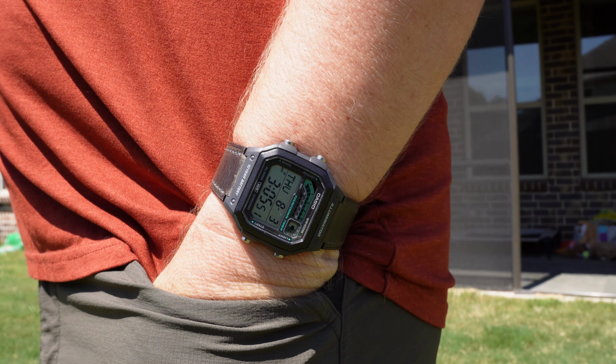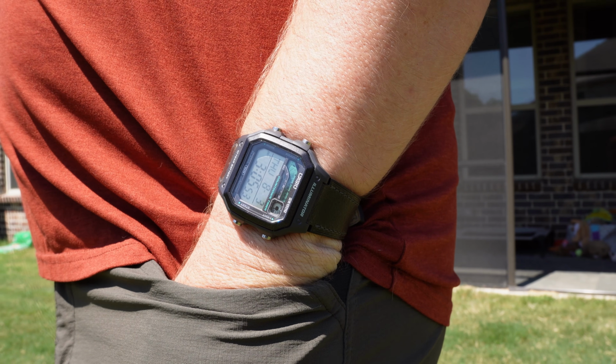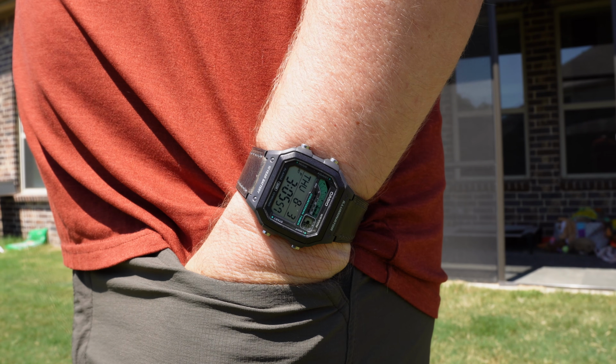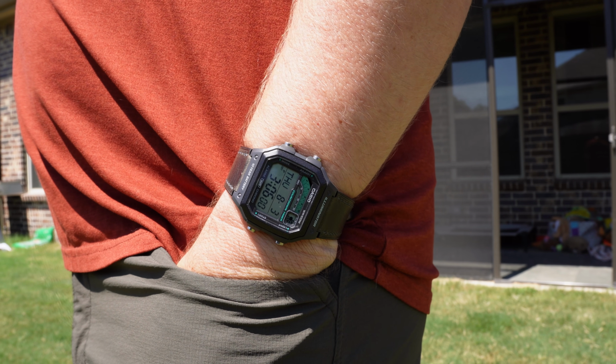And the same goes for when you're traveling. The World Time feature is great for that. And if you find yourself somewhere where you don't really feel comfortable wearing a more expensive watch, this is perfect for that. Even if someone does try to steal it, they're gonna get a scratched up Casio.